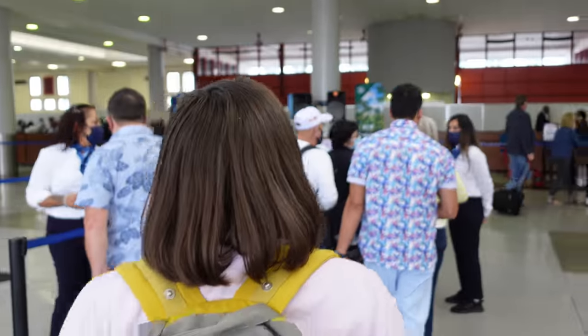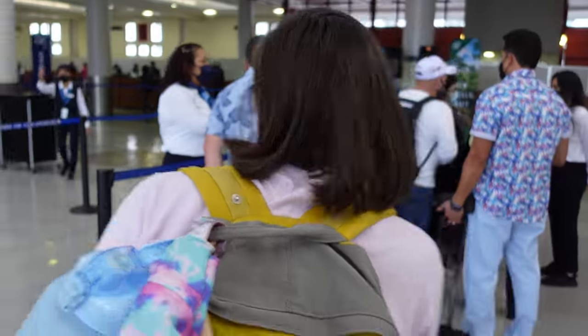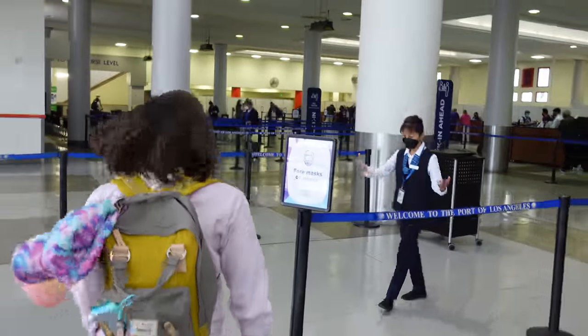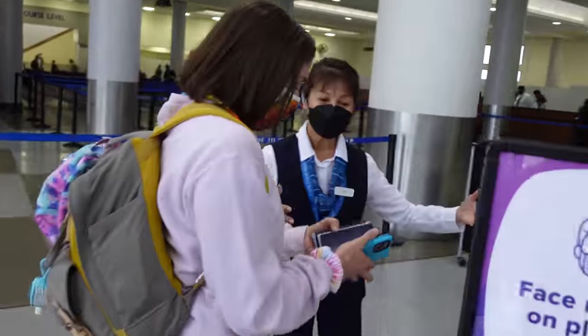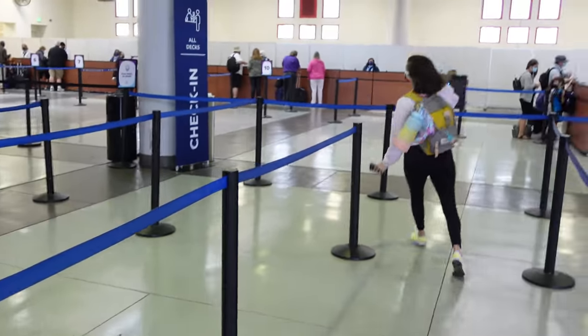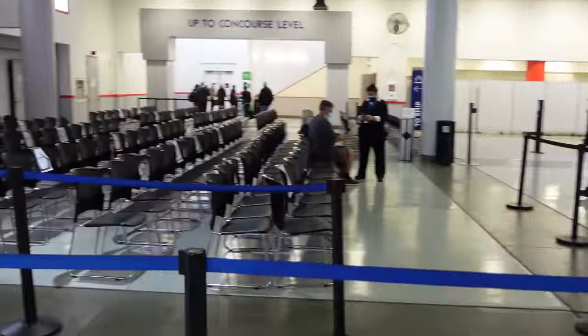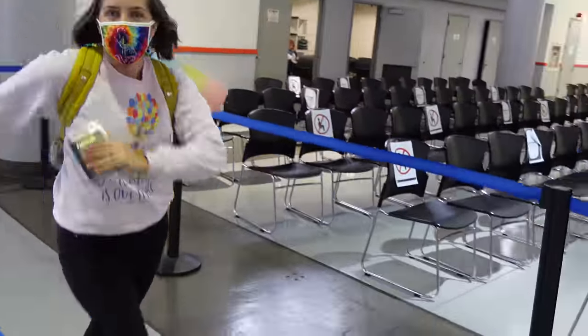We have to check all of our documents again. They're going to give us a wristband that says we're vaccinated and we don't have COVID. Oh, just over here. Hi, you have a Set Sail Pass? Very appropriate. They sent us through the stanchions, but as she called it, go through the line that looks like Disneyland. Chelsea's wearing a Disney sweatshirt today. Oh, adventure is out there.